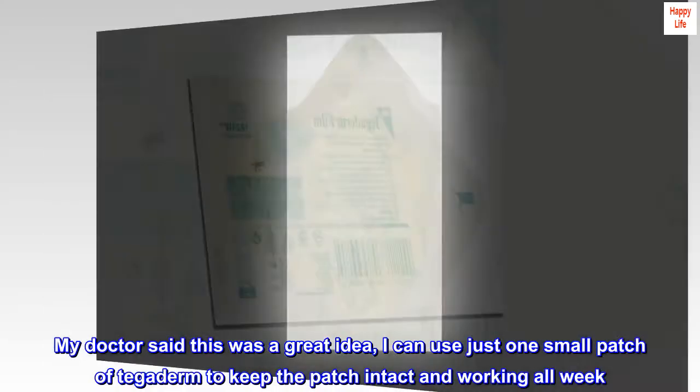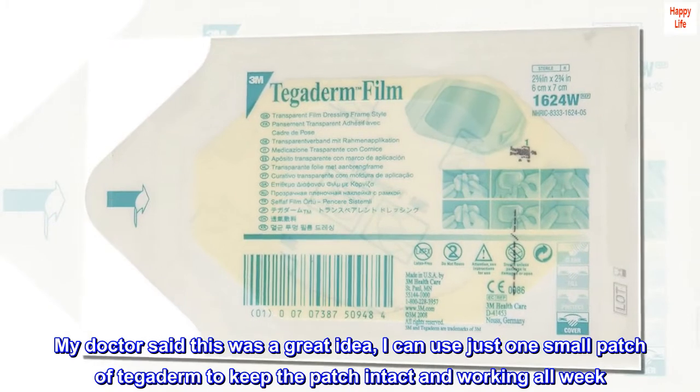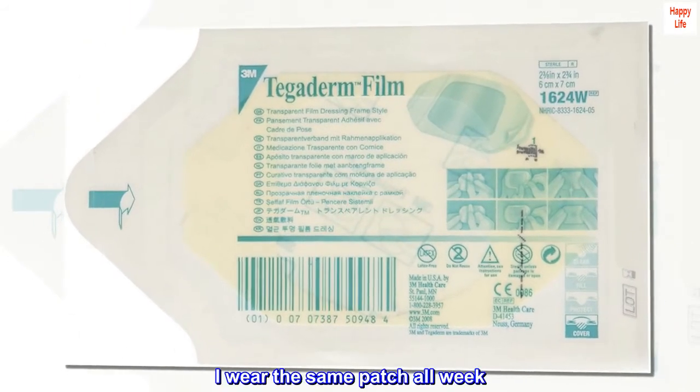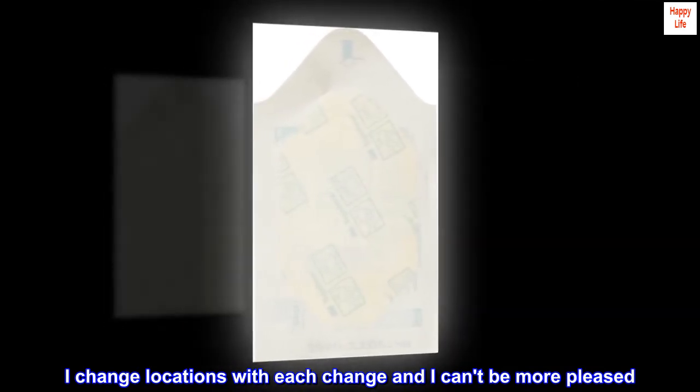My doctor said this was a great idea. I can use just one small patch of Tegaderm to keep the patch intact and working all week. It lasts through 7 showers. I never have a reaction and I am not sensitive to this product. I wear the same patch all week. I change locations with each change and I can't be more pleased.